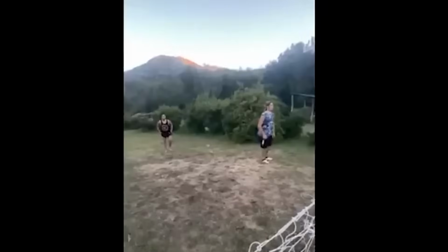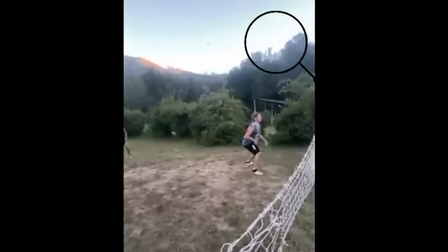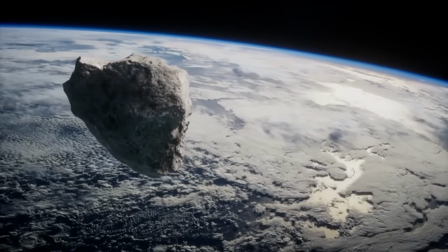later that night. In the video's background, a bright, fast-moving object zips across the twilight sky at an impossible speed. In real time, it was too fast to notice, but slowed down, the object is clearly visible shooting behind the trees above their heads. It wasn't an airplane, no engine sound or blinking lights, and it wasn't a meteor, the path was straight and controlled.